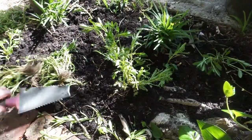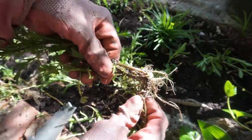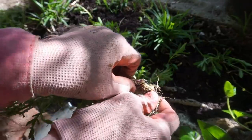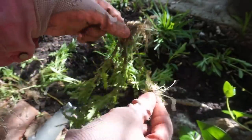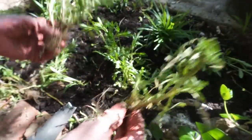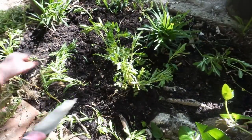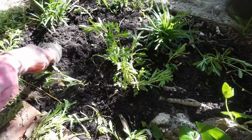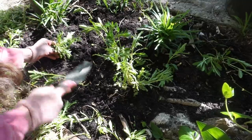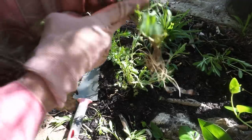So here in this little pocket, we're going to just stuff this full of little primroses. And you can split these apart very easily just by tugging on them a little bit, very gently, and pulling those roots apart. These transplant really well. Of course, they grow well from seed too, but since you've already got the plants, why bother with the seed? In just a few weeks, this will be filled with beautiful little pink blooms. And they will bloom twice. So after they bloom, cut them all the way down to there.